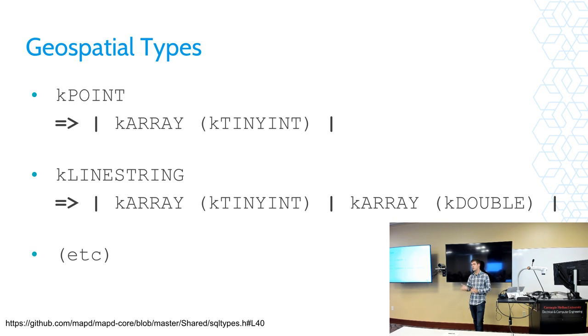It's based on the longitude latitude range, so it's only if your coordinates are in degrees. But for points and line strings, we actually have these underlying containers, these K array containers. And this is nice because basically after we teach a module of our system about the geotypes, we can use all the other code for these fundamental, what we call physical types.